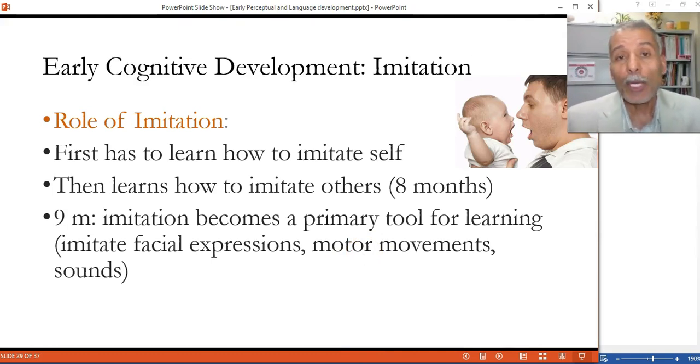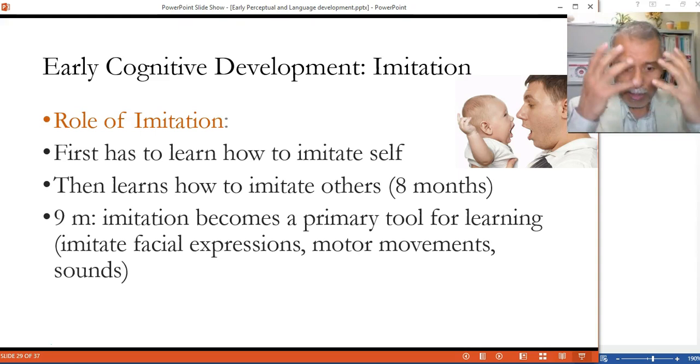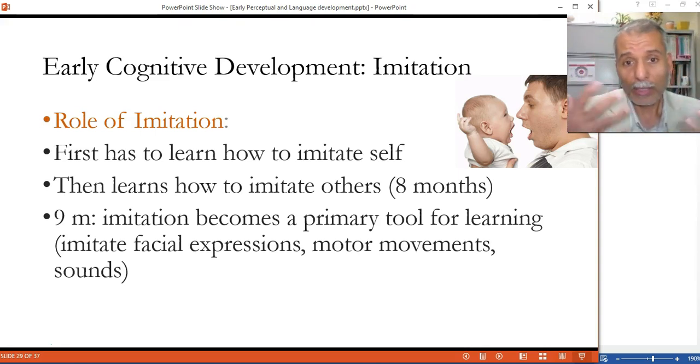Imitation is a big part of language. I mean, a big part of cognition, a big part of development, motor development, and all aspects of development. There are what are known as motor neurons. A set of motor neurons are called mirror neurons. So these neurons are specialized in basically mirroring what someone else does, and they're a big part of the motor system. So we can imitate the movements and the facial expressions and things that we see motorically.